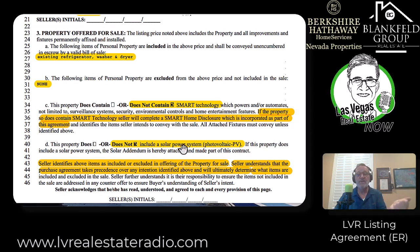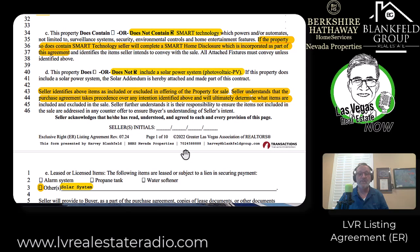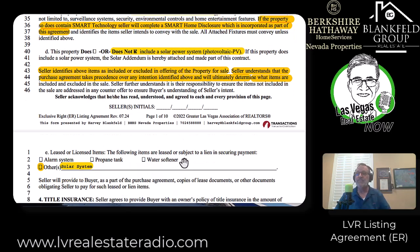Here you're declaring whether or not you have a solar system on the home. This particular house does not. And then underneath there, it says seller identifies above items as included or excluded from offer in the property sale. They're talking about the smart home addendum. Now, having said that, I want to talk about solar for just a moment. Let's scroll down here and talk about leased items.